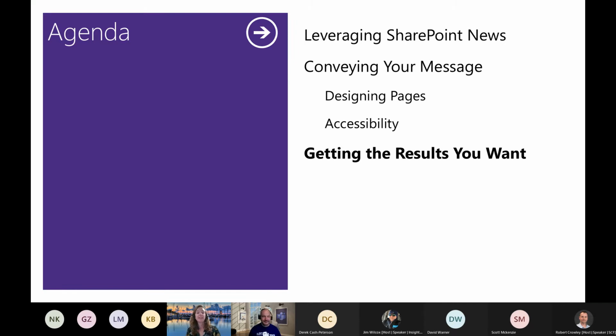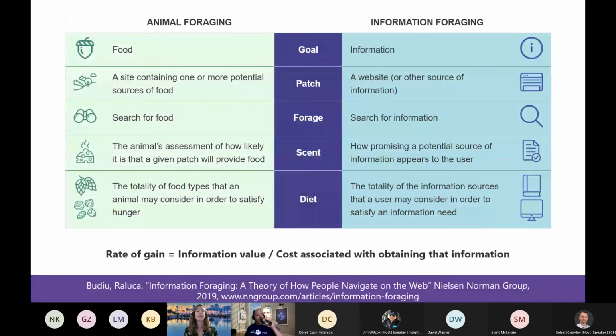So let's dive into our last section about getting the results that you want. So we talked about why news, how to structure that content so you can convey these great messages. And now this is the bit where we're talking a little bit more about that change in behavior that Hugo is mentioning. So one of my favorite things to talk about is information foraging. It's this idea similar to animal foraging, where they're looking for food and an animal wants to spend as little calories as possible to get that nutrient that they need. So they're really looking for this scent and they're following these strong scents. The stronger it gets, the more likely their food's there, the more confident they are they're going to go down this path. Their little animal calories are being used effectively.